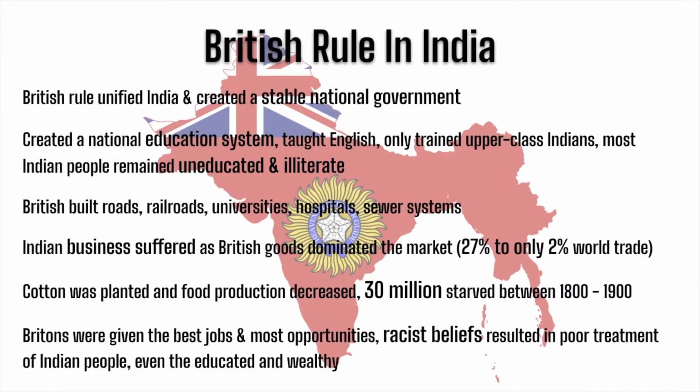Most people who are Indian are not going to get very good jobs, except for those upper class people. Most people in India are not going to be going to these schools, but are going to remain uneducated and illiterate. So yes, the British are going to set up a school system, but it's only going to really benefit the top part of society. The majority of Indian people are not really going to benefit from it at all, although they're all going to be expected to learn and speak English.